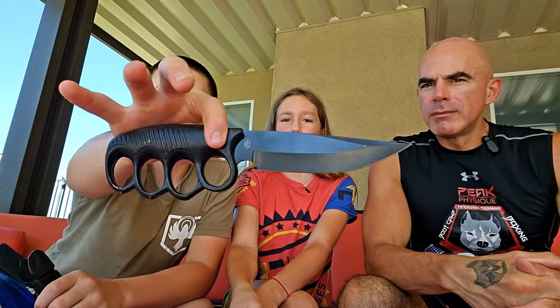All right, flash through them all. And then right here, knuckle knife. Yeah, move on. And here's my other Karambit, a folding Karambit, a little bigger, by Schrade. And that's it.